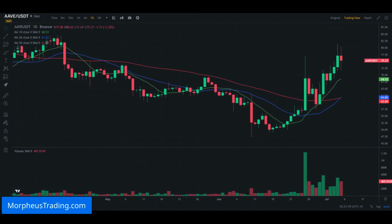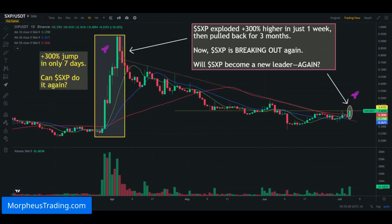AAVE is another large cap DeFi that's been showing relative strength lately after breaking out alongside of Compound, which led the breakout among the sector. However, AAVE has been the laggard of the 3 cryptos that we just reviewed, but still worthy of keeping an eye on. Finally, let's take a look at Solar, SXP.